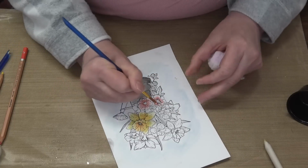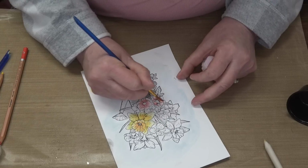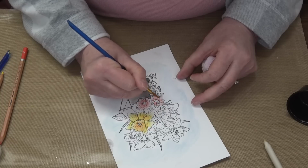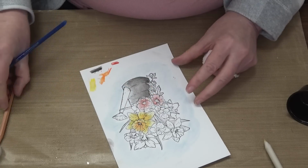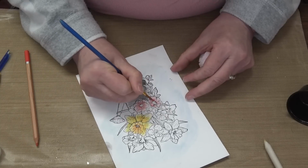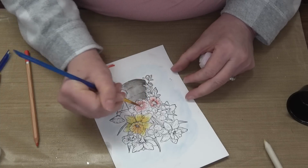And remember, pull the water off. As you're pulling the water off, it's allowing that color to desaturate while you pull it out. I always start light. And then I can go in and add more.